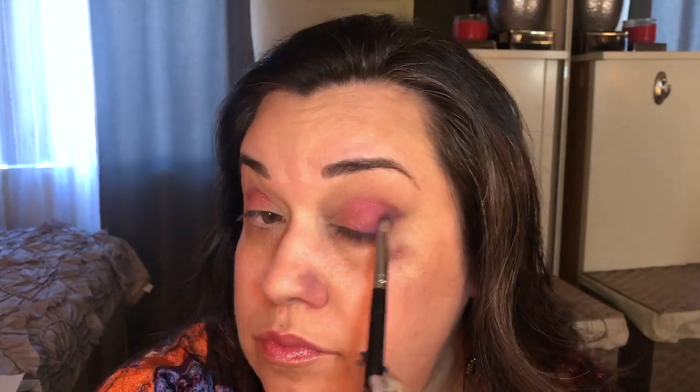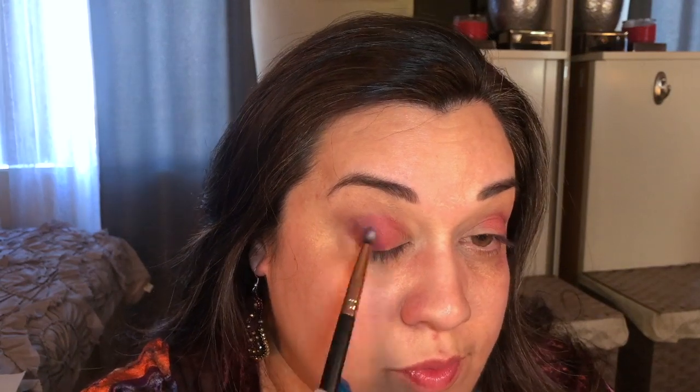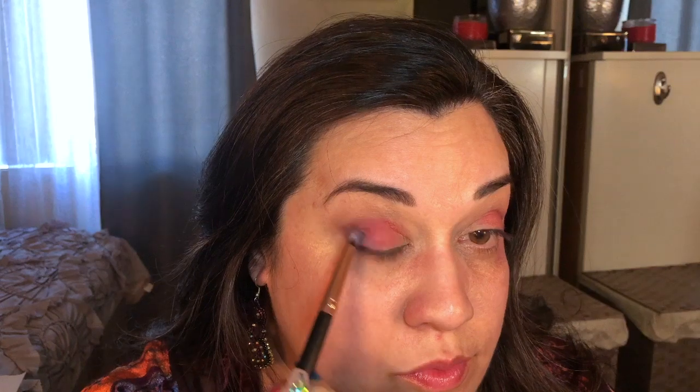And then I go in with a pencil brush and I grab some of the purple, and here I am just really kind of shaping out my eyes now, and you can start to see the colors really blend together and deepen up on both sides. And then once I've done that, I go in and I grab some of this darker, almost black.